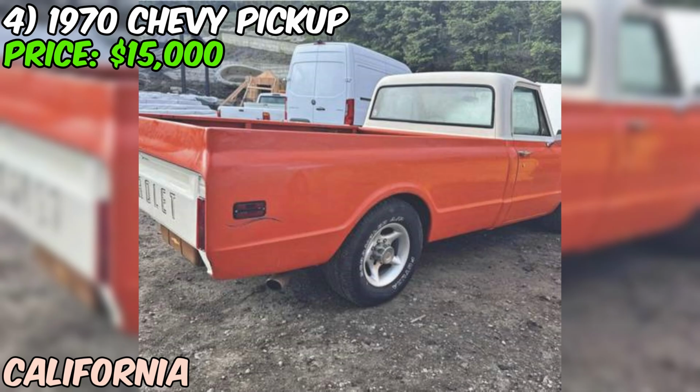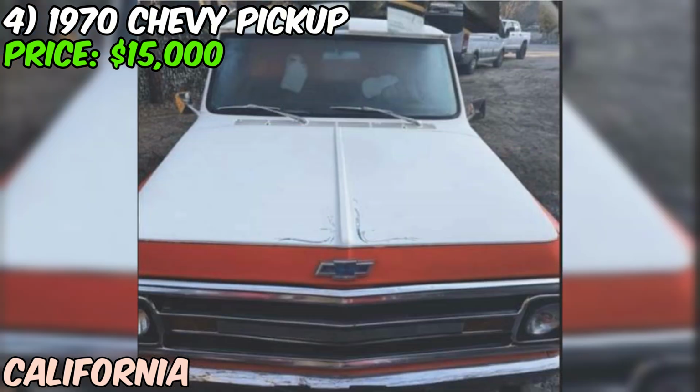What makes these 1970s Chevys special is their classic styling and simple mechanics. They're easy to work on, parts are readily available, and they've got that timeless look that never goes out of style.